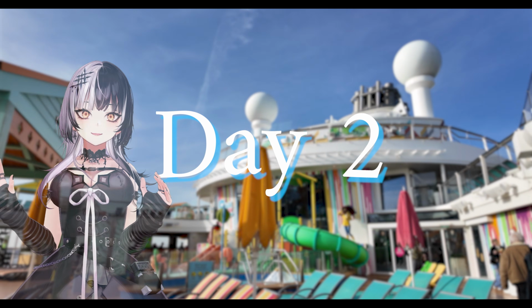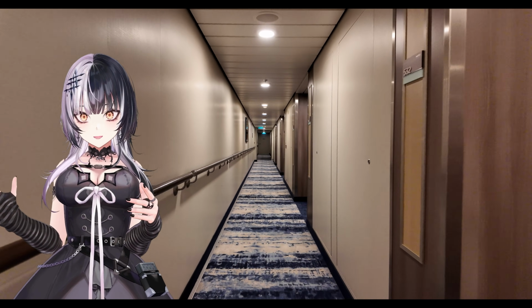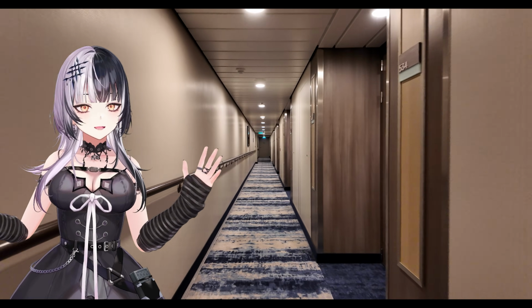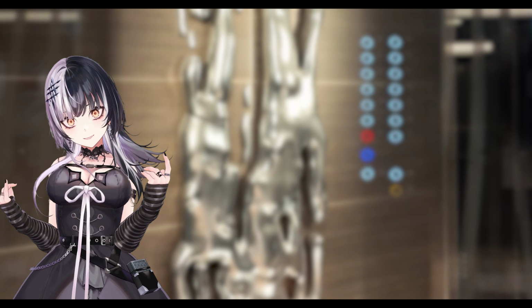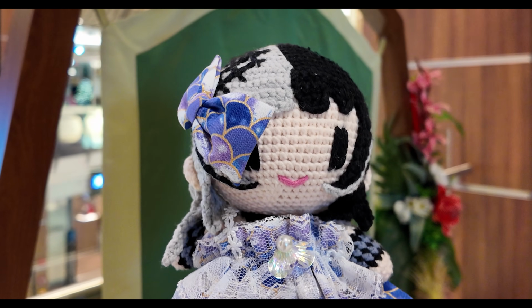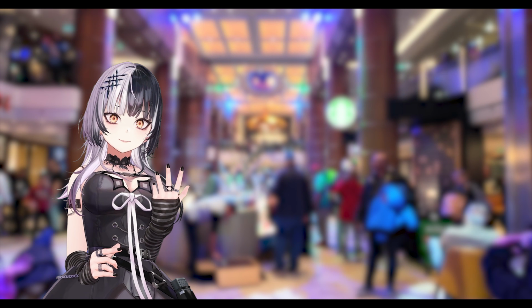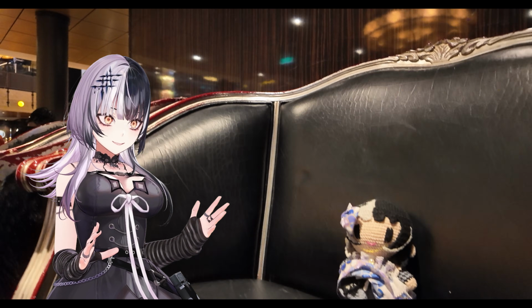Most of my time on the ship was spent searching for little ducklings. There's a fun tradition on this cruise line where passengers hide rubber duck toys in random nooks and crannies. If you find one, you get to keep it. Basically a ship-wide duck hunt. I spent each day combing each floor to try my luck, and since I was competing with so many passengers, it was pretty tough to find them.